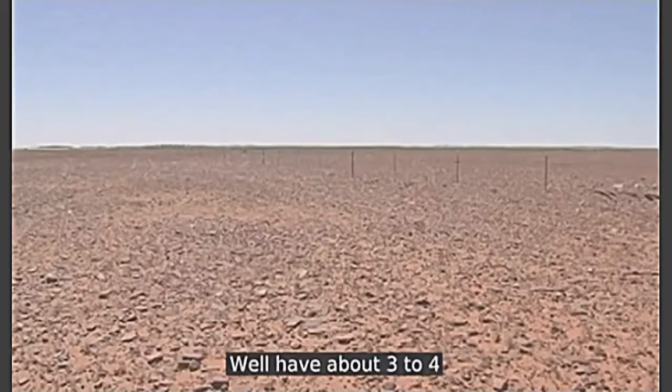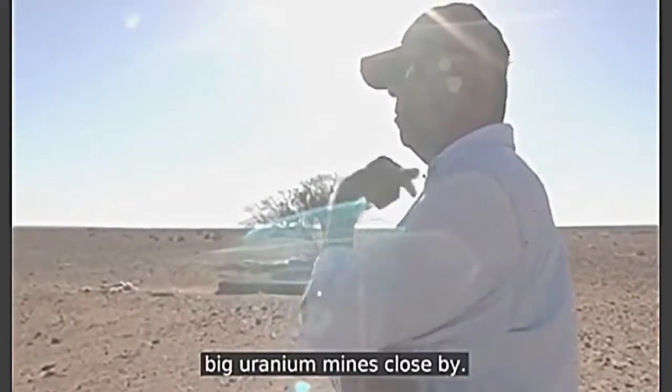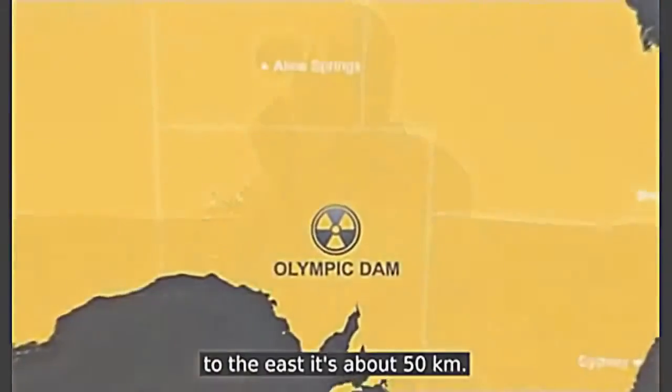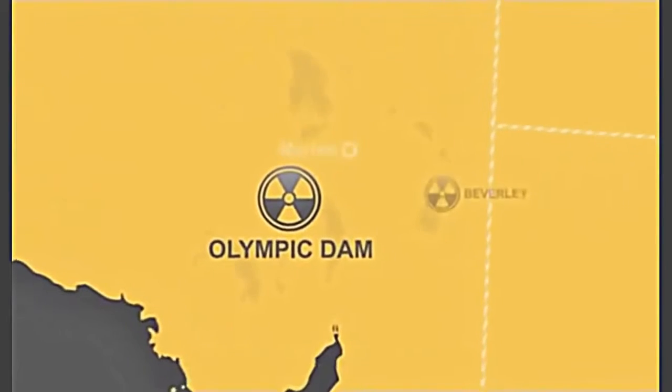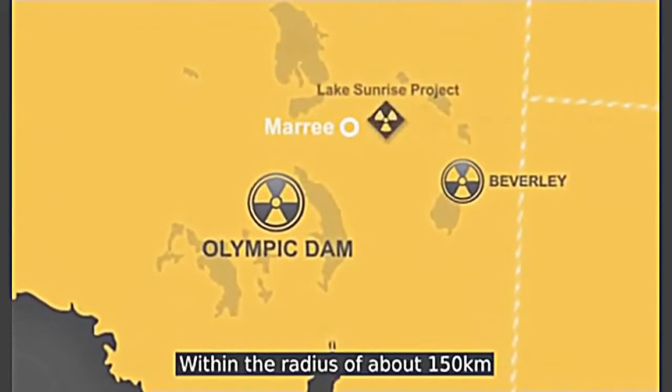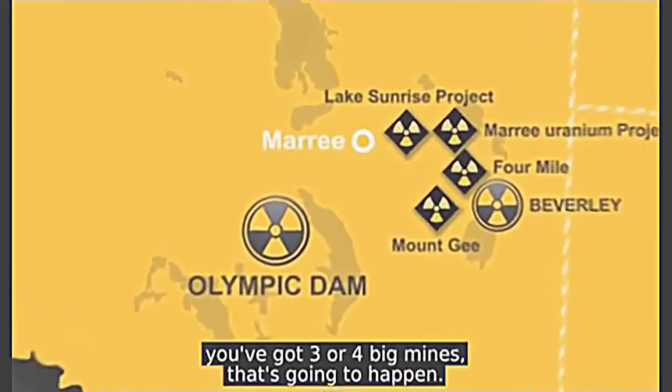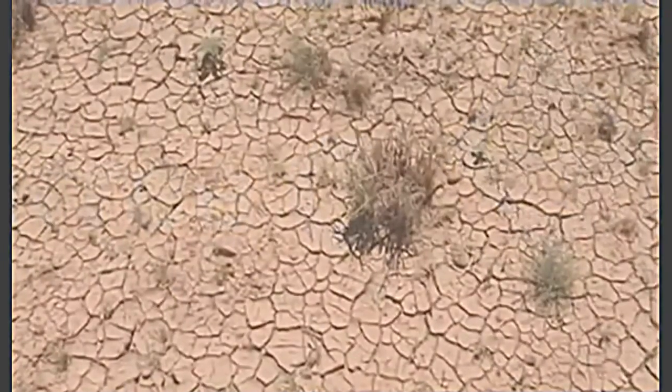What about four big uranium mines within a radius of 50 kilometres? Roxbury's about 100 from here, but if you go to the east, you're probably looking at 50 kilometres. So say within a radius of 150 kilometres, you've got about three or four big uranium mines that are going to happen.